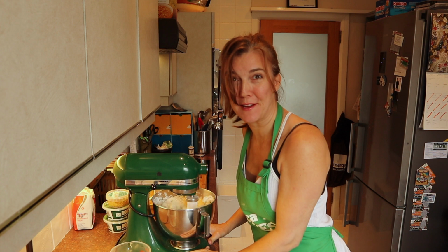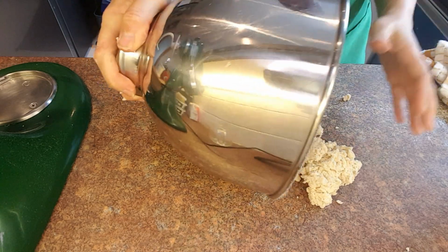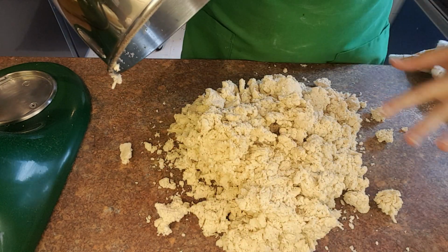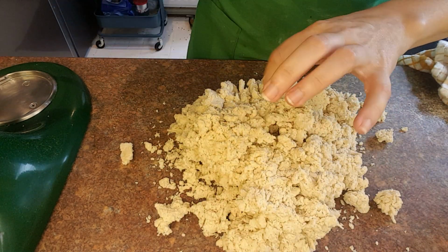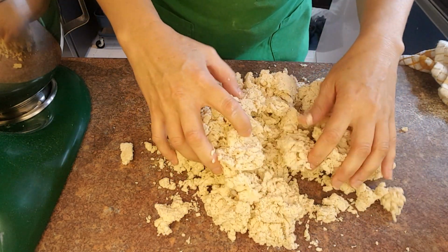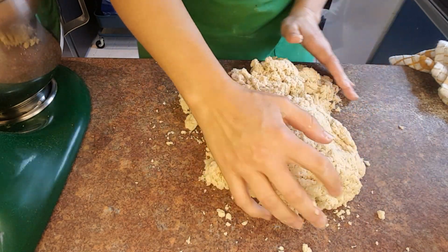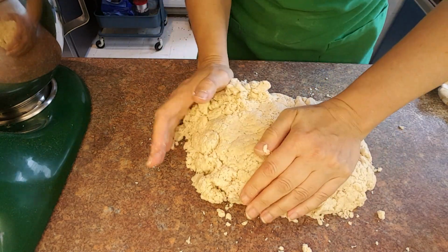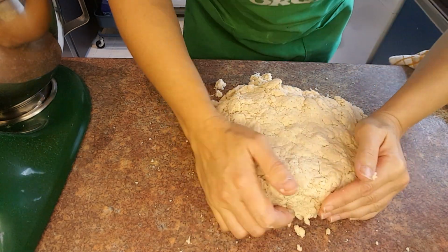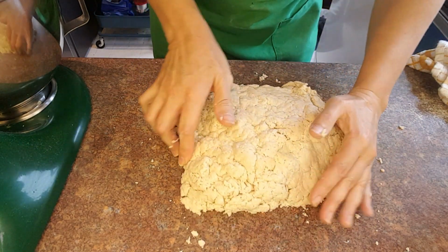My mixer wants to shimmy off the counter. Stay put. So we've got it loose and crumbly, fairly loose. And yes, I have detoxed, is that the word? Disinfected my countertop before I started. All right, so we're gonna combine it by hand, and really, you're not even kneading it, you're just trying to get it to kind of form together into one kind of unit.